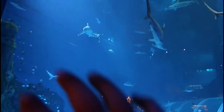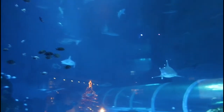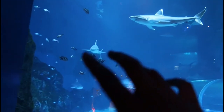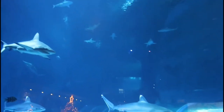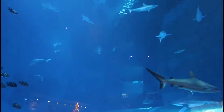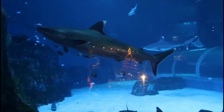Alright guys, one last look at these very huge and giant and massive and insane sharks, whatever you want to call them. Looks so cute, look at that, it's charging at me right now, it looks like it's gonna kill me. Wow, it's so cute and insane, I love these sharks. And I'll rate this aquarium about 7 or 8 out of 10. I think you all should come here if you want to spend some time with your family, it's pretty good.